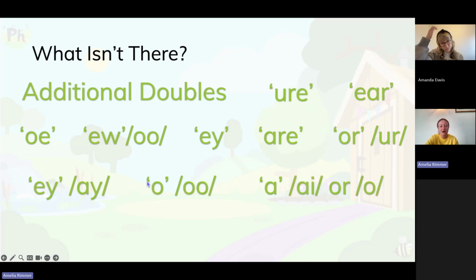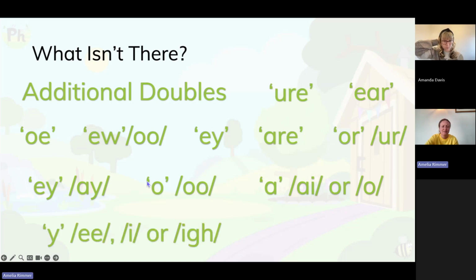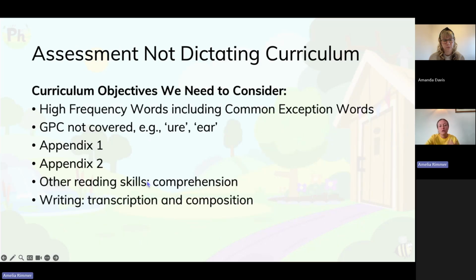Your A variations aren't in there, and your Y variations also aren't in there. And the final one is the Z phoneme. Altogether, it's not used in the phonics screening check. However, we do still need to consider those because they are still part of our curriculum. Just because they're not covered in the check, it doesn't mean that they aren't expected to be taught.